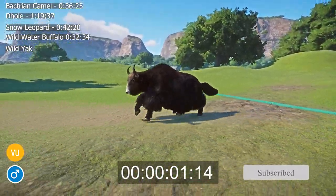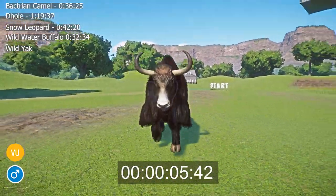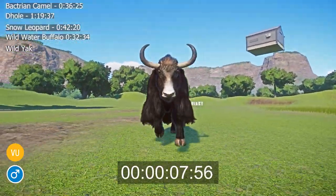The wild yak, Bos mutus, is a large, wild cattle native to the Himalayas. It is the ancestor of the domestic yak, Bos grunniens.